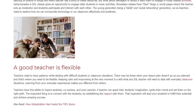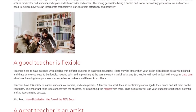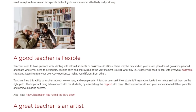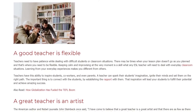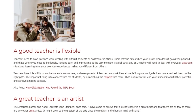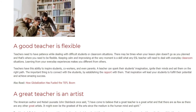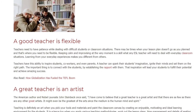Teachers have this ability to inspire students, co-workers, and even parents. A teacher can spark their students' imagination, ignite their minds, and set them on the right path. The important thing is to connect with the students by establishing rapport with them. That inspiration will lead your students to fulfill their potential and achieve amazing success.